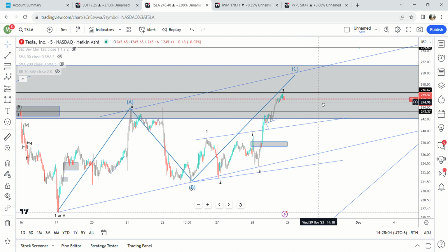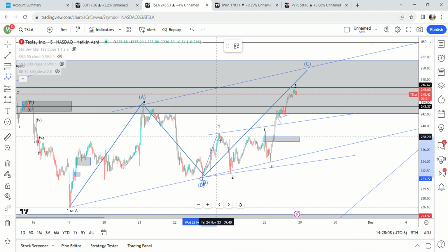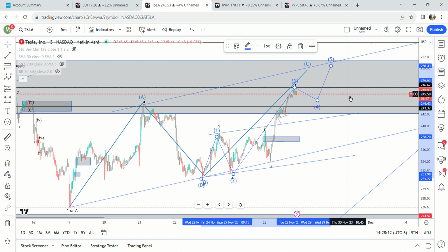I think it's ABC. I think we probably finish a third wave actually right here. I think this is probably something like this. That's kind of what I'm expecting at this point. And I didn't realize, well, I was adding puts right here. And then I realized that it's probably going to go higher. So I added calls here, and I caught this move right here on calls.